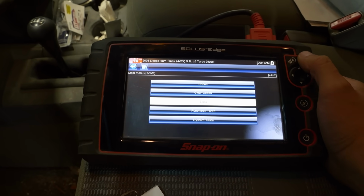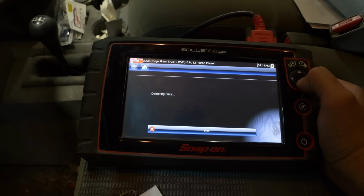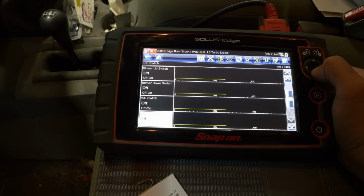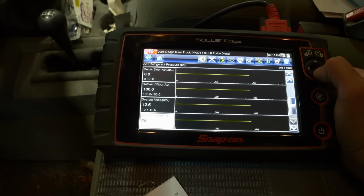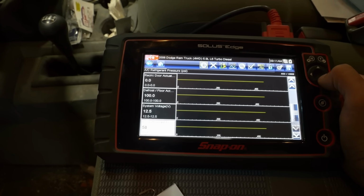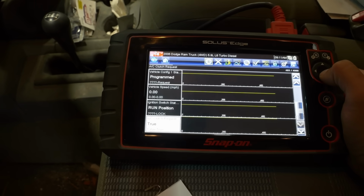Now we're going to go to the HVAC module, just take a peek real quick. So temperature looks good. AC switch off. Refrigerant pressure 58 psi. That sounds reasonable. Usually for 134 you figure about 1 pound per degree Fahrenheit. It's pretty chilly today, so that's probably pretty close.